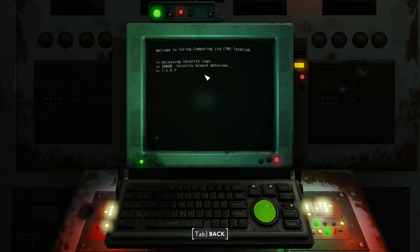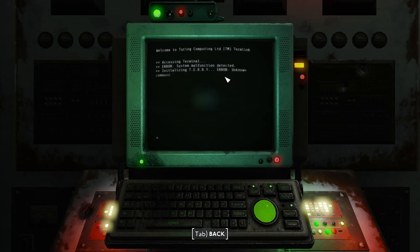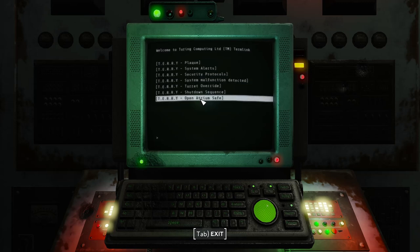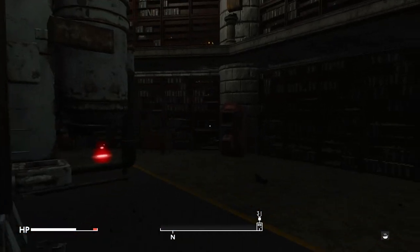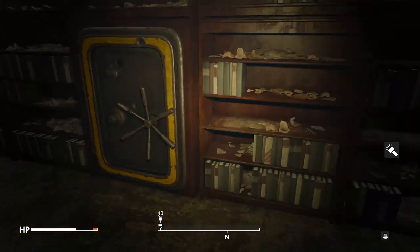Security protocols, maybe? Security breach detected. Unable to trace source. System malfunction detected. Attempting reboot error, corrupted boot sequence. Open atrium. There's a safe? Where's the safe? Is it in here? Before we do anything. Where? Is it? Ah! Here we go!